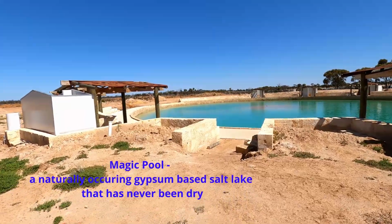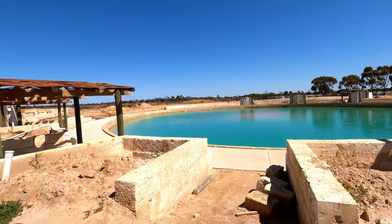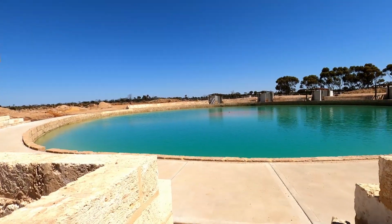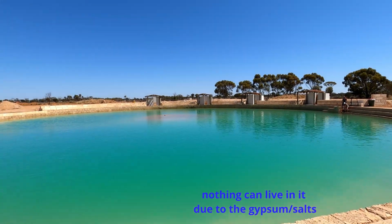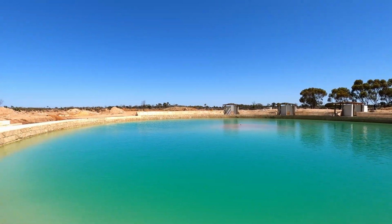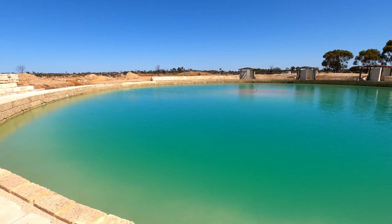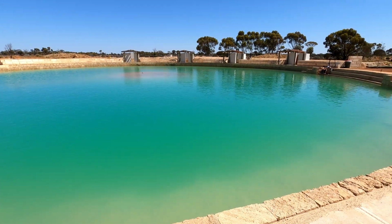So surrounded by little cabanas is what's called Magic Pool. It's exceedingly salty, it's a spa pool, and it is saltier than the Dead Sea. I'm not hopping in at the moment because I've been in the Dead Sea and it took me weeks to get the salt out of my ears.